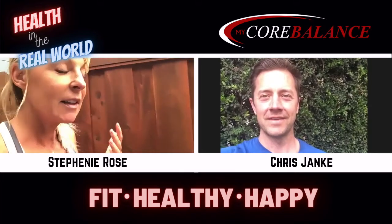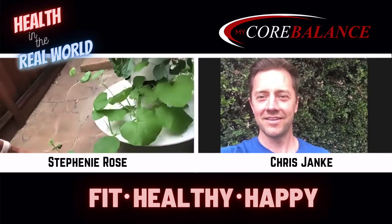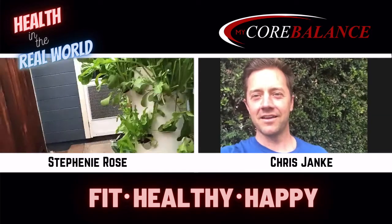Literally every day, because I eat salads like twice a day. Literally every day, I'm pulling stuff off this thing for lunch and dinner. It's crazy. And look at this down here. Those are my Japanese cucumbers coming in. It's freaking massive. And you can tell where it continues to grow.